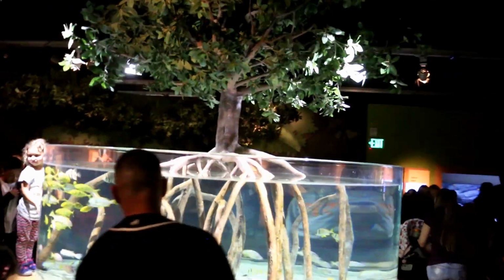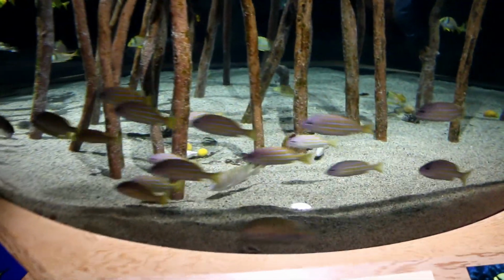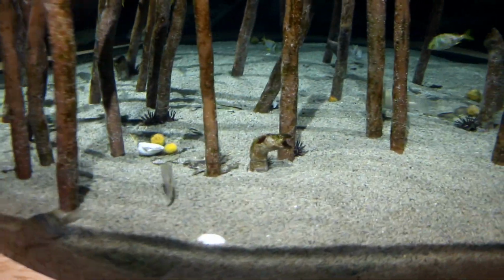This right here was one of my favorite tanks in the entire aquarium, the big mangrove tank. Unfortunately, the tree isn't real and they didn't have any archer fish, but still pretty impressive if you ask me.